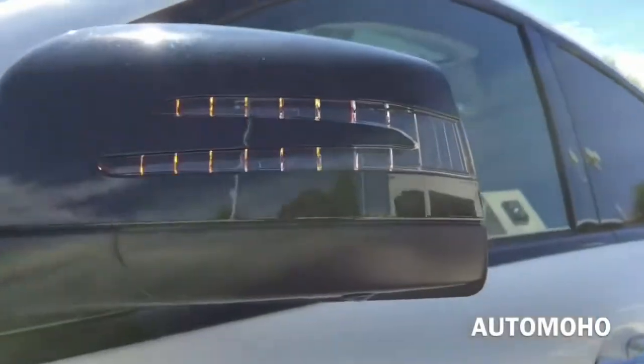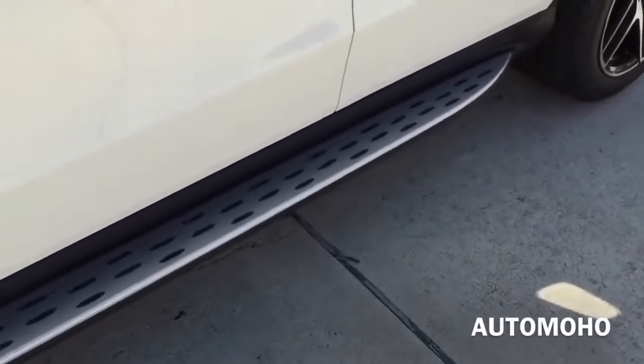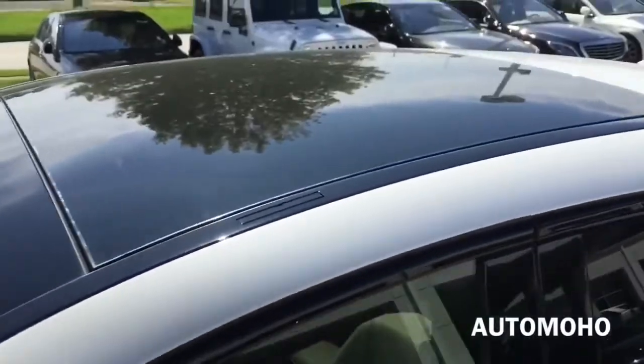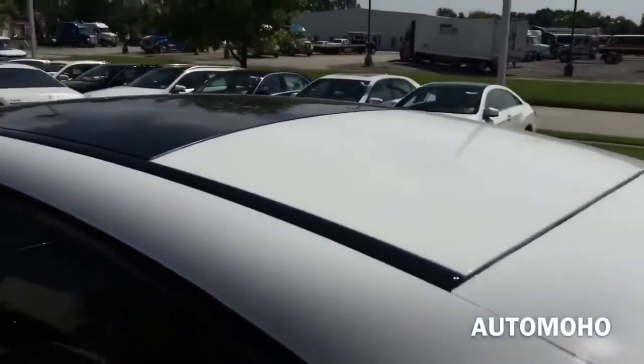Gloss black side view mirrors with integrated LED turn signal indicator. Side cameras are also integrated into the side view mirror. And there are the brushed aluminum running boards to ease your entry and exit. It is an optional feature. On top is the large panorama sunroof that can be tilted or slid open for an open air feeling.